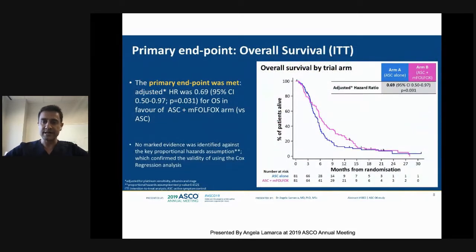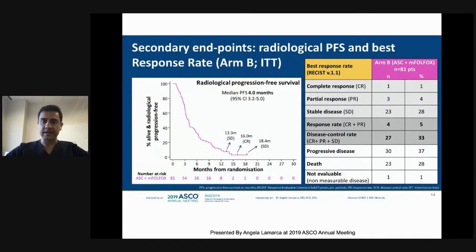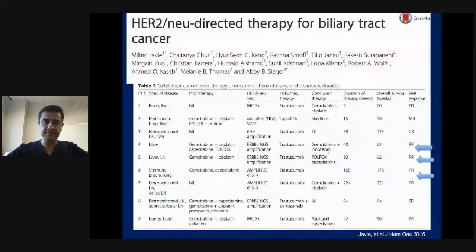The primary endpoint, as you can see, was met. The hazard ratio was 0.69 for overall survival in the patients who received FOLFOX versus the ones who were just on palliative care. But the survival advantage was modest: about 5.3 months for patients on supportive care versus 6.2 months for patients who received FOLFOX. And these are the response rates. As you can see, the response rate was about 5% in patients who received FOLFOX, so relatively modest.